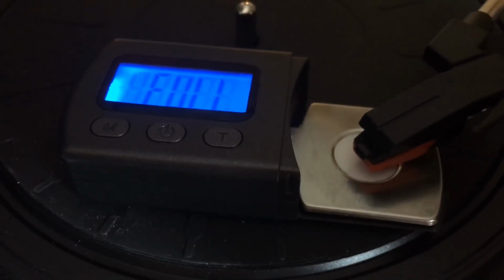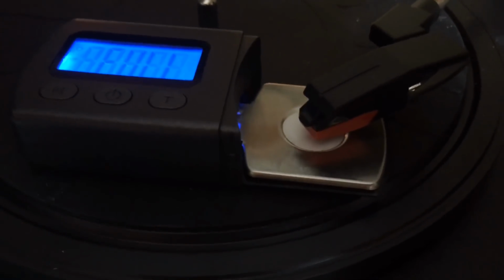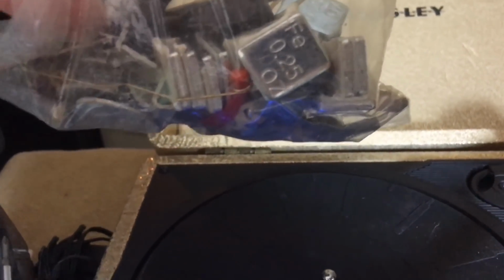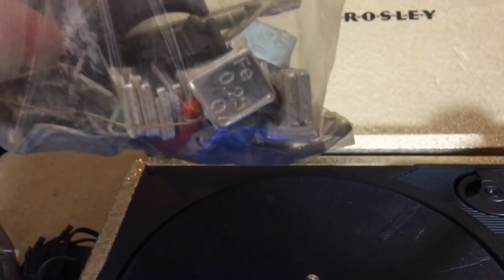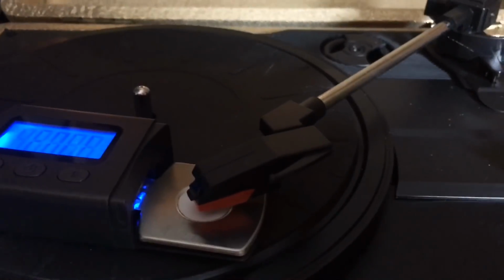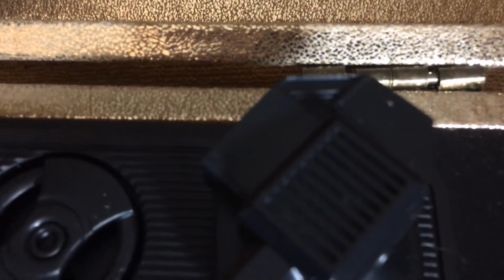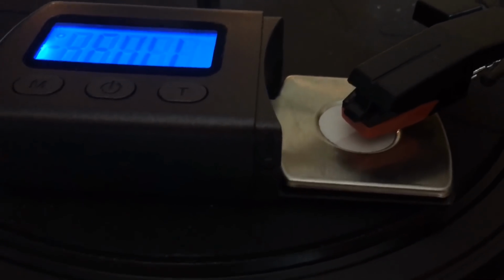So clearly, this thing tracks heavier than 5. Well, that can be fixed. I'll show you how I'm going to plan on doing it. I've got this bag of weights, counterweights that are used for balancing automobile rims. I'm going to try to attach a couple of those. Maybe start out with 1. Maybe move that to 2 as needed. But we're going to get this tracking weight between 4.5 and 5 grams.